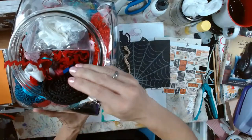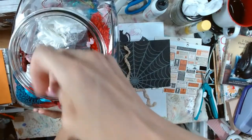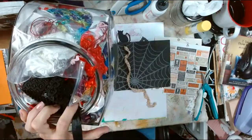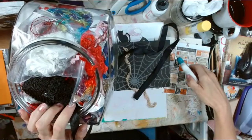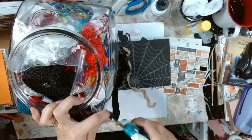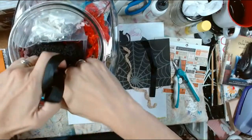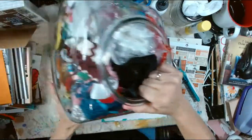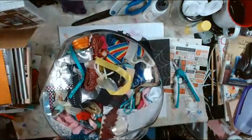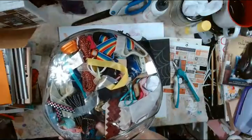That's a little bit too wide. Okay. It's like fishing for, wonder how long that is. We'll just cut that off. Just cut that piece right there. Looks like it's going to be too wide anyways. Put that back in there. Let's see. Oh, look at this stuff. Oh, here's some black. Black and white. This is a fun one right there. Okay. Ooh.